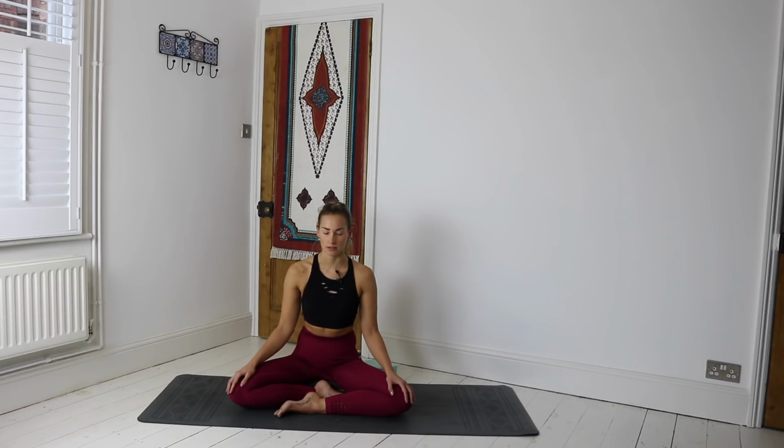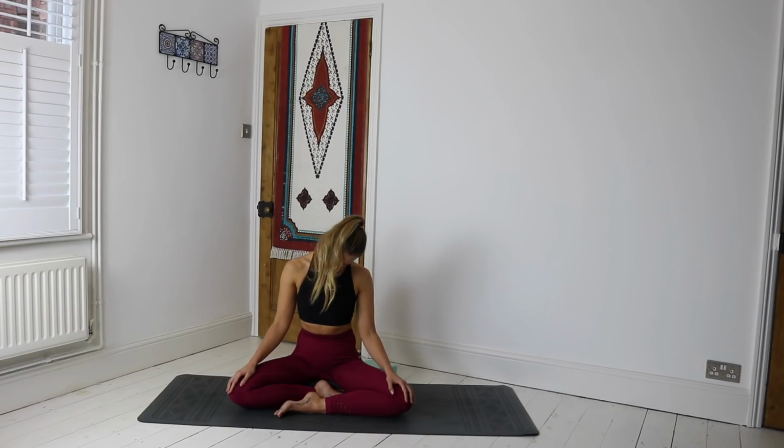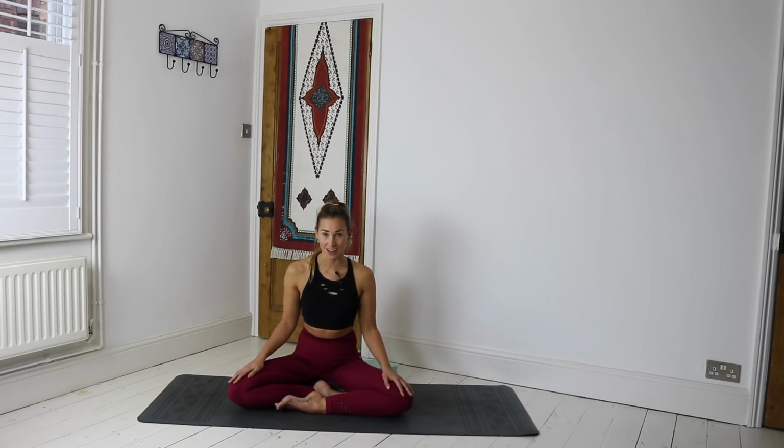When you're ready, dropping your chin down to the chest. Rolling the neck. Right ear comes to right shoulder. Coming back down through center, holding there. Left ear to left shoulder. Coming back down through center. Lifting the chin, taking the head all the way back, opening through the throat. And then coming back to center, fluttering open the eyes.